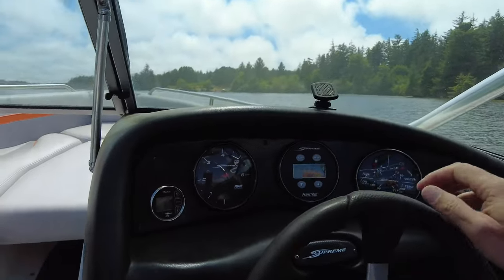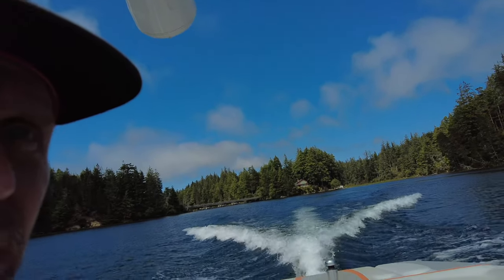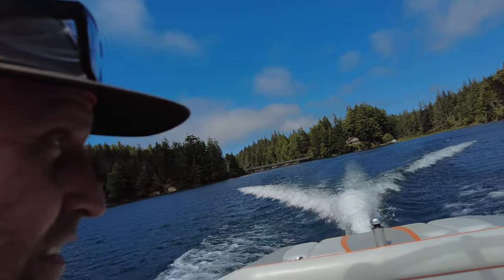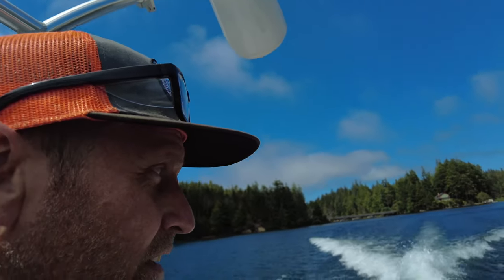Adding more throttle, 2,000 RPMs. You're starting to throw a little surf wake there. Actually, we're a little bit above surf speed. You can surf that pretty good. And there's no ballast even in this. I actually am impressed. I was worried that it might be too little of a wake.